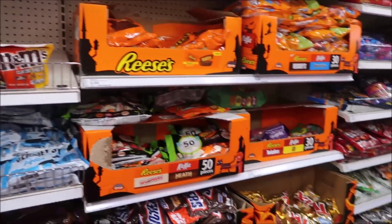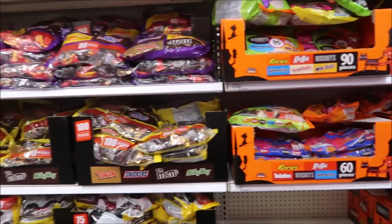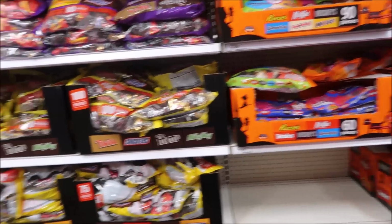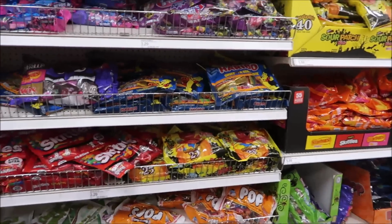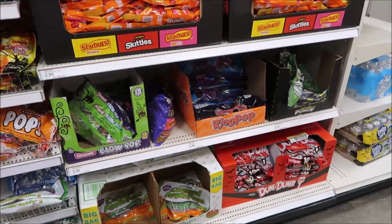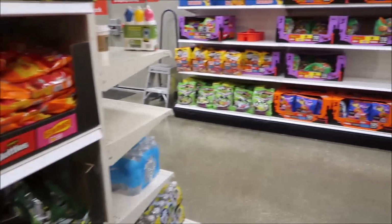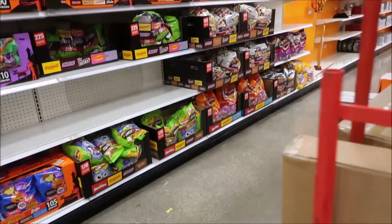So Target has all of their Halloween stuff out. A lady just passed me eating a box of Halloween Junior Mints. And I swear to you, she'll probably eat all those in the store and then put the box down somewhere. Do I think she's going to pay for those? No, I do not. But she was sure eating them. I don't think I've seen that before. That's not something that's common.